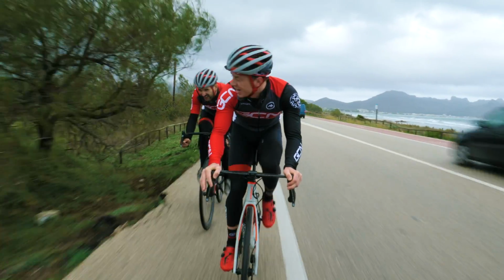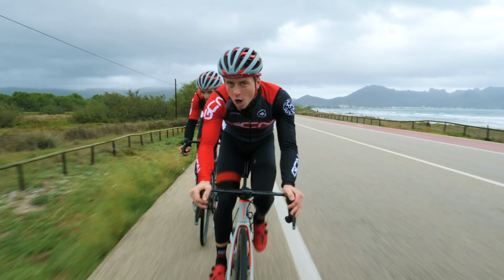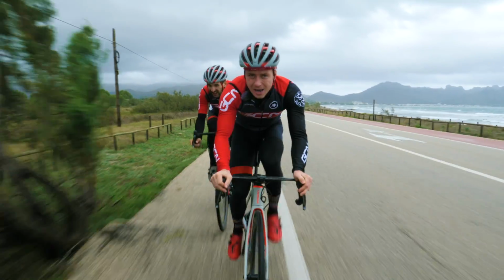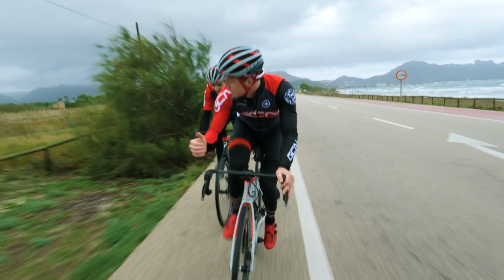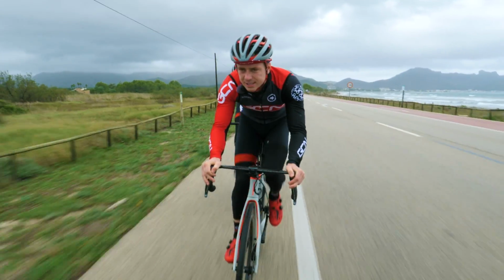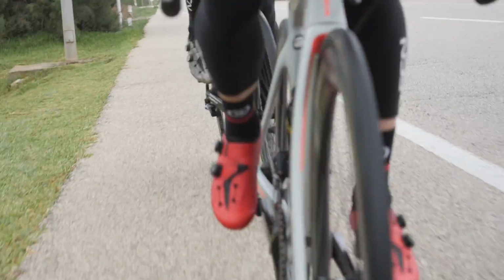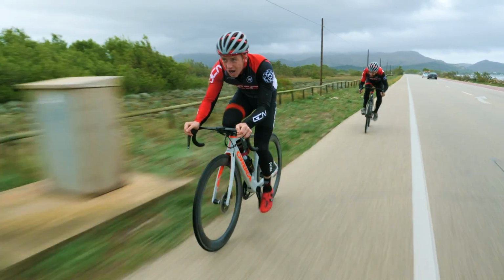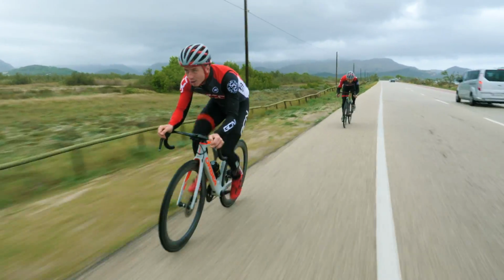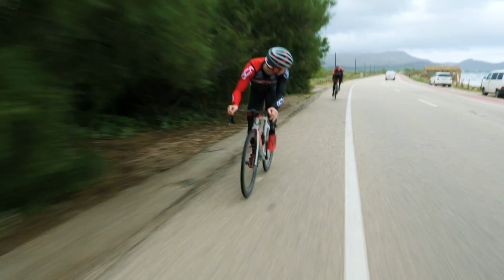Right, we still haven't got rid of our dead weight, the wheel sucker. We've hit the coast. Now the wind is coming from our left, so it's a side wind. This is the perfect opportunity to take away his advantage. Give him no shelter. Watch this. Straight into the gutter. Alan's got no shelter whatsoever. Start drilling it. He's got no chance. He's gone. We dropped him. Get in.